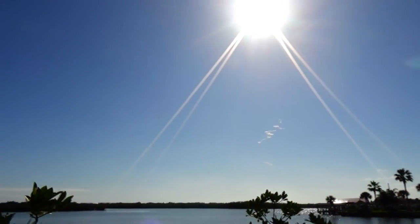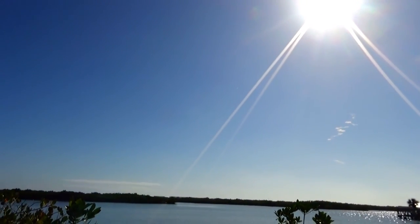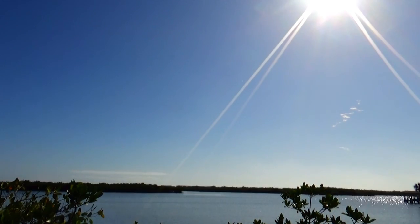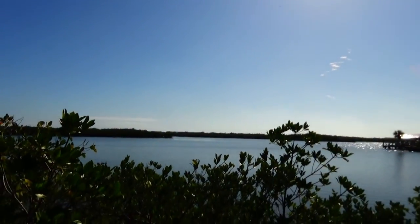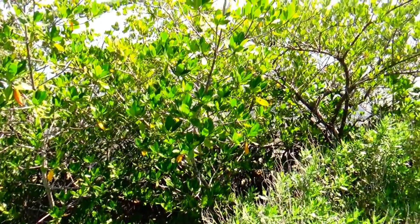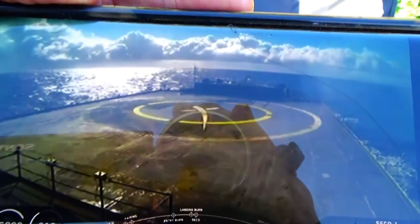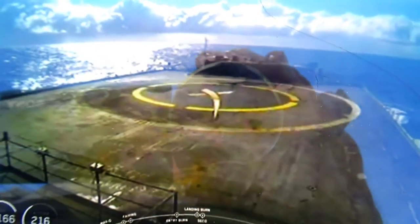Okay, we're a little over 10 seconds away from that landing burn start. Meanwhile, stage 2 is performing terminal guidance. Stage 1 landing burn is started. All right, let's see what we can see here on the left side of the screen. It's a beautiful day out there. Landing legs have deployed. Impact shutdown.